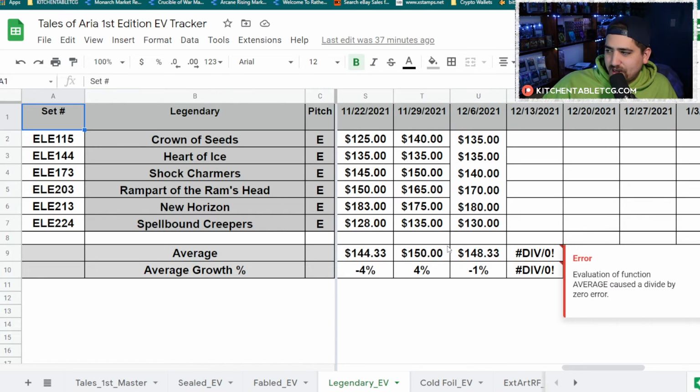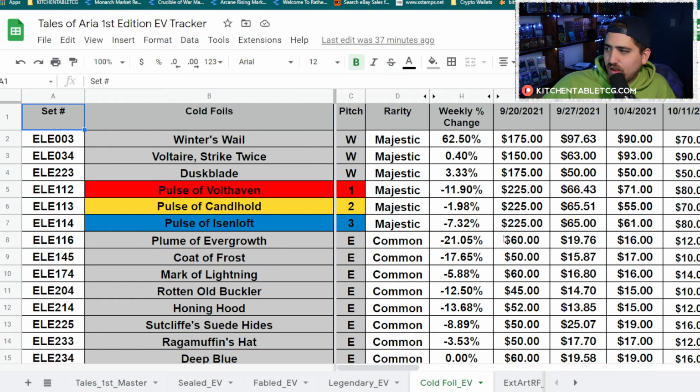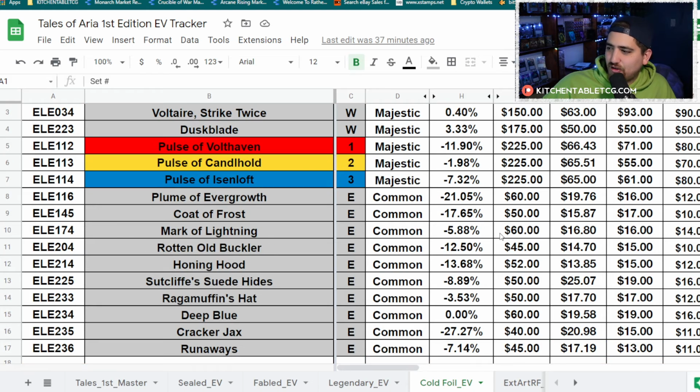Looking at the Legendaries, down 1%. No real changes. No major changes. Nothing really to talk about. You still got Rampart and New Horizon as the main two cards in the set. And then the rest are sitting in the 130s. Average of 148. Your regular cold foils, a lot of decreases again in the cold foil commons.